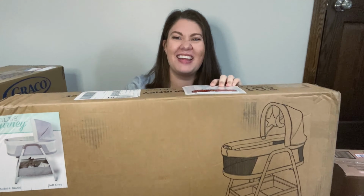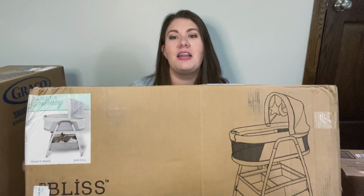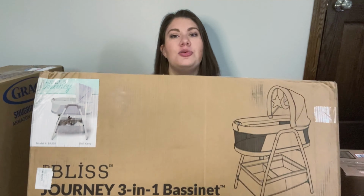Then the last thing that we bought is actually not in here, which is why I can easily lift this. I am not the Hulk. I'm not just easily lifting a bassinet. But this is actually the bassinet that we decided to get.